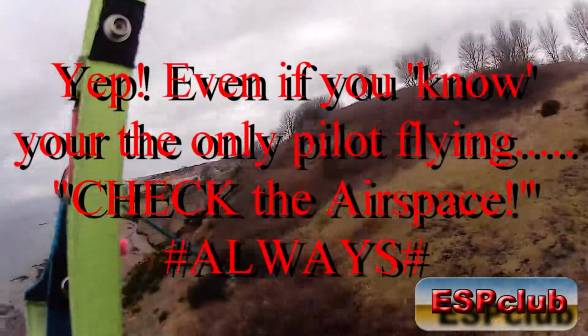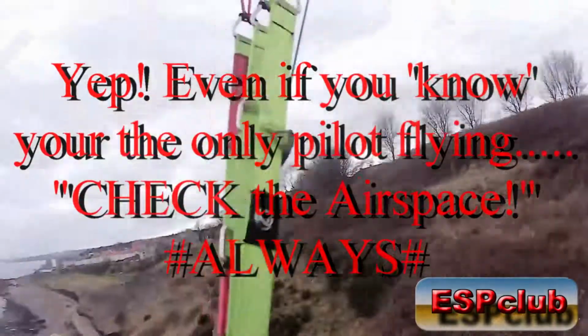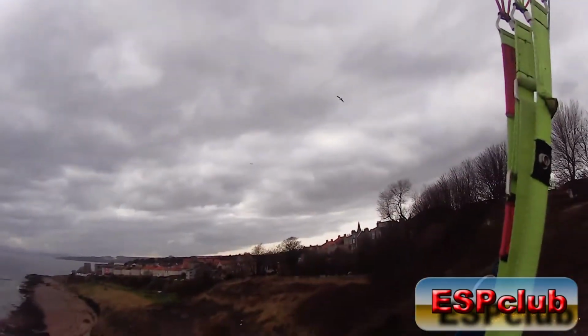Just keep checking the airspace. Ideally every 30 seconds, but if you've got close sights like this, you really want to be well aware of where everybody is. Consider who has to sort of give way and head out, all that type of stuff.